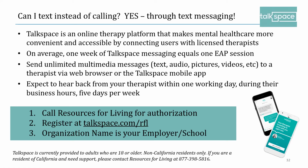I'm really busy. Can I text instead of calling? Absolutely. Through Talkspace, text messaging is available. Talkspace is an online therapy platform that makes mental health care more convenient and accessible by connecting users with licensed therapists. On average, 1 week of Talkspace messaging equals 1 EAP session. You can send unlimited multimedia messages, including text, audio, picture, and video messages to a therapist via a web browser or the Talkspace mobile app.